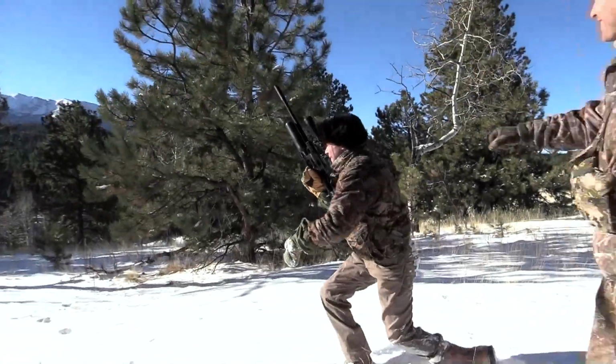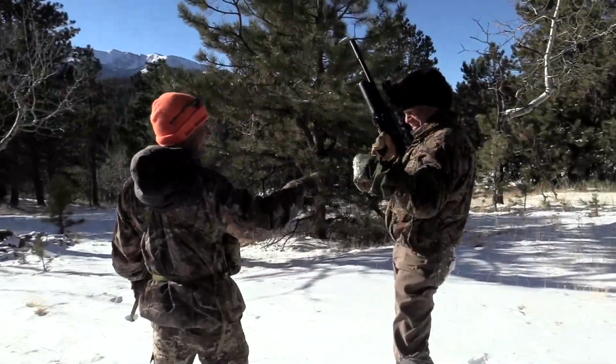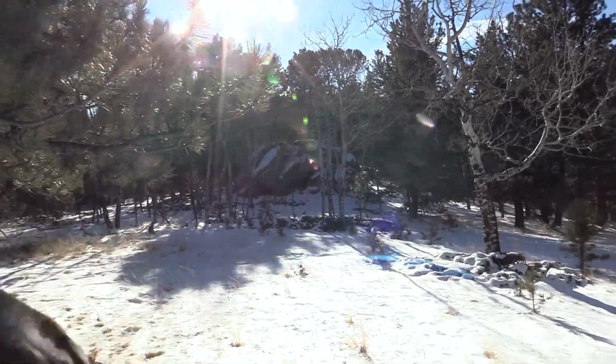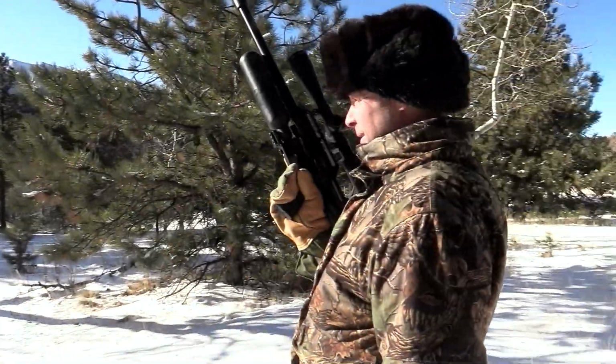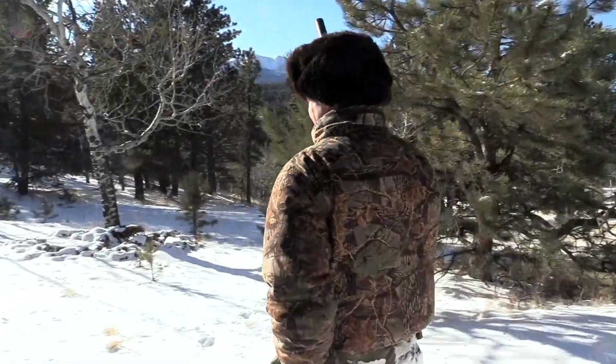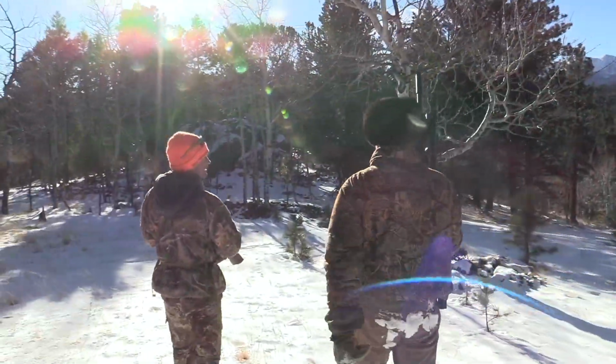Yep. That was incredible. JJ spotted that bunny in these rocks, which is unbelievable because he's camouflaged. But man, good shot. He went straight down. Let's go get him. That's crazy. Yeah, you dropped him. You just didn't even twitch.